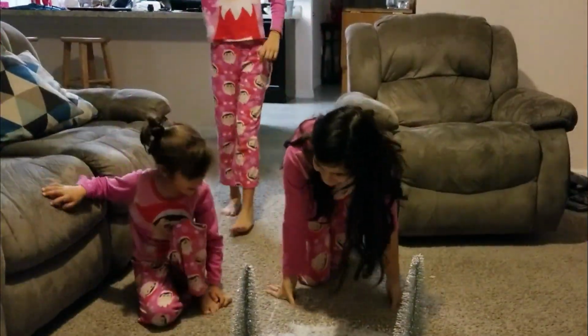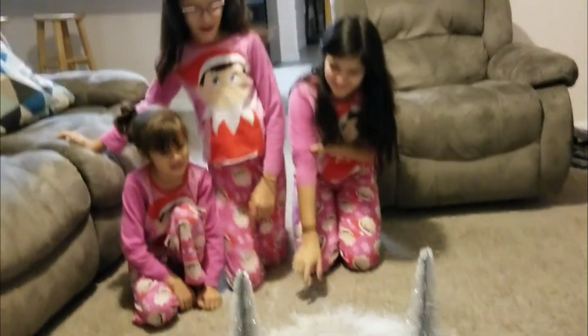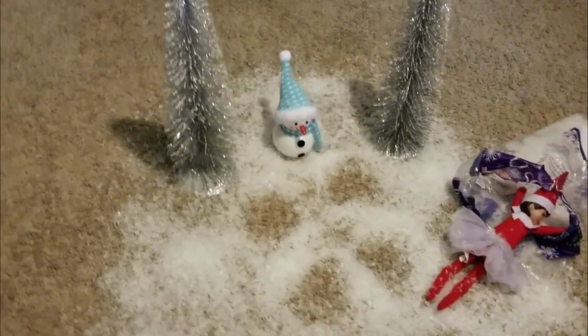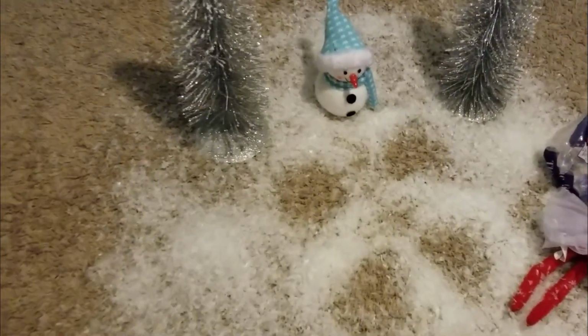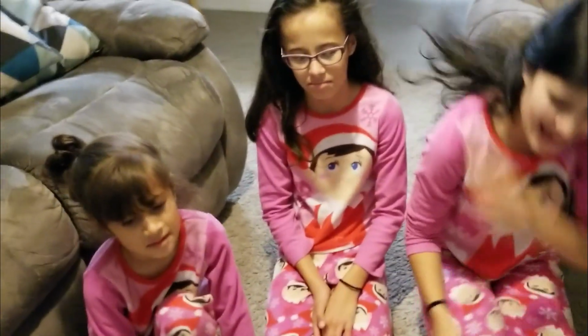Bella! Now we have the vacuum. She did a snow angel. See what Bella did today? Oh my god. Is that like a snow angel? Yes. And she's inside the fake snow. Seriously, Bella? Who's gonna clean this now? No. Bella. Seriously? I don't want to vacuum that. Me either. Oh my gosh. Okay, 1, 2, 3.